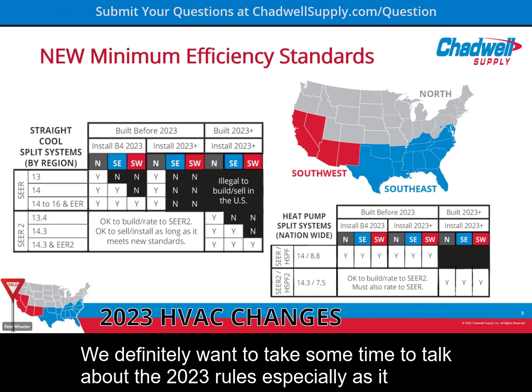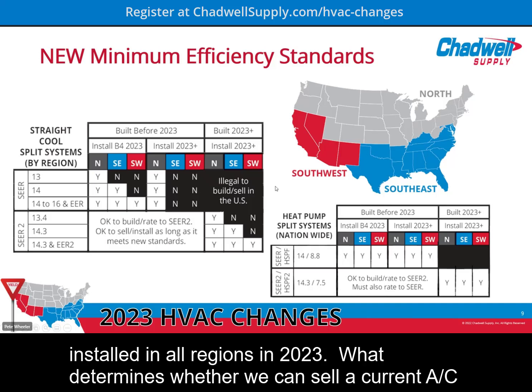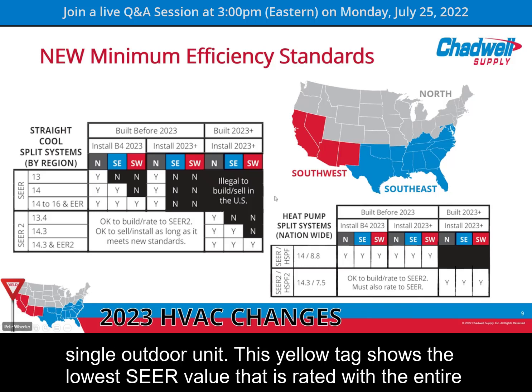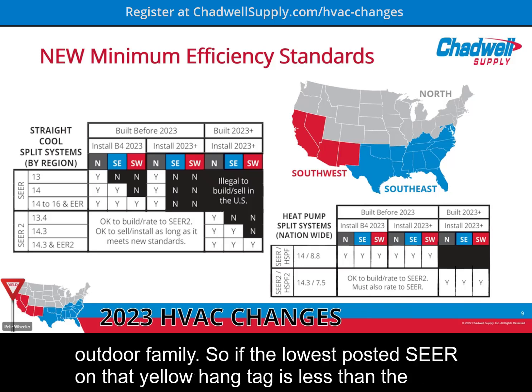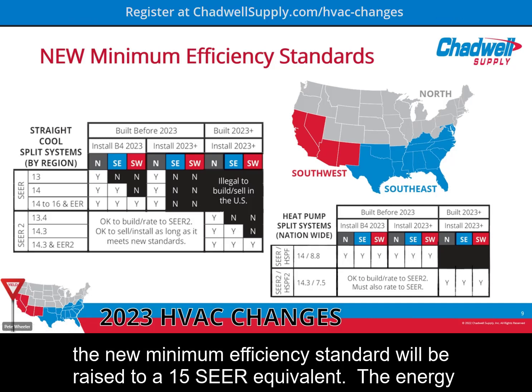Definitely want to take some time to talk about the 2023 rules, especially as it pertains to our current product. All current heat pump models can continue to be sold and installed in all regions in 2023. What determines whether we can sell a current AC model family will be governed by the yellow energy guide hang tag that is on every single outdoor unit. This yellow tag shows the lowest SEER value that is rated with the entire outdoor family. So if the lowest posted SEER on that yellow hang tag is less than the minimum regional standard, then it cannot be installed in 2023. For example, in the South, the new minimum efficiency standard will be raised to a 15 SEER equivalent.